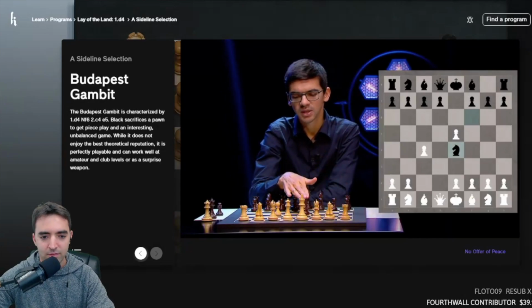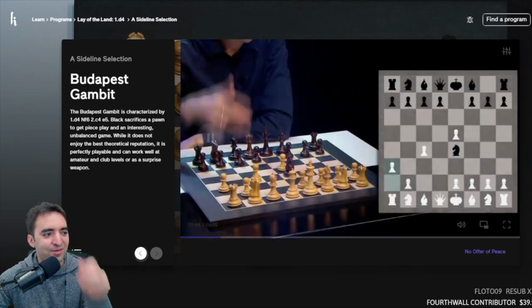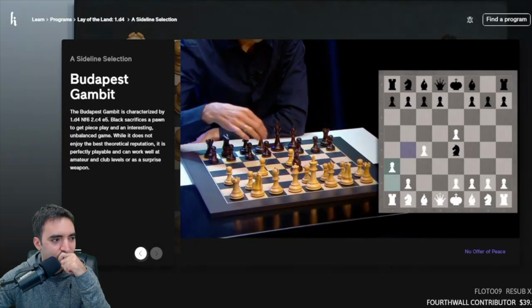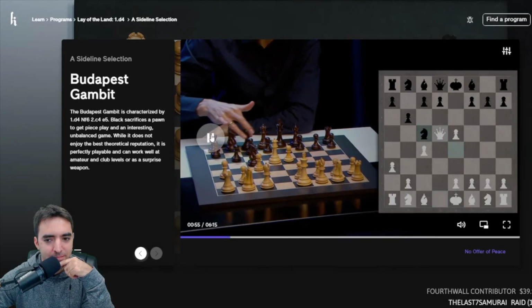I believe this probably has some traps to it, but after the move 8, this is called the Fajarowicz variation. I couldn't find that many traps. White should probably know that queen d5 is not ideal because knight c5, then the queen will get trapped in the corner due to bishop b7.